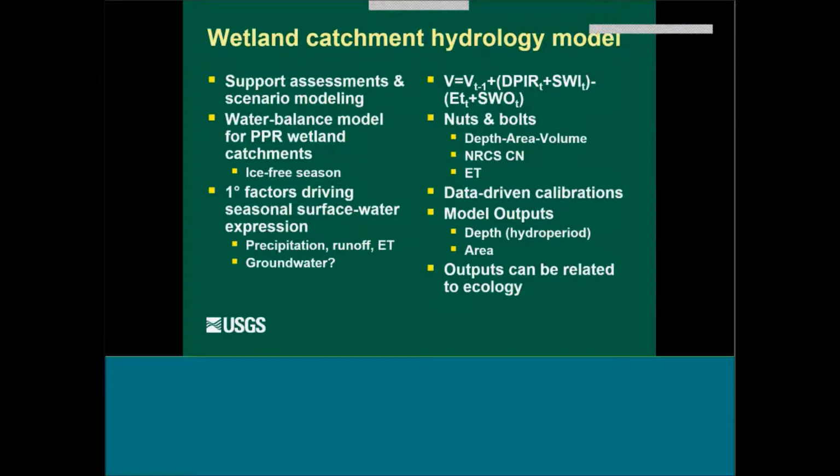The model is presented in detail along with the manuscripts. I won't go into it too much here, just give you a brief overview. It's basically a model that can help support assessments and do some scenario modeling. It's a simple water balance model that considers the ice-free season and the primary factors of the water balance that we discussed earlier, and the outputs include ecologically relevant variables such as depth, hydroperiod, and surface area.